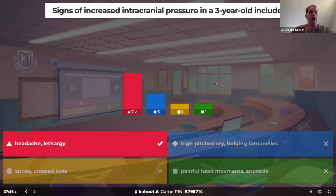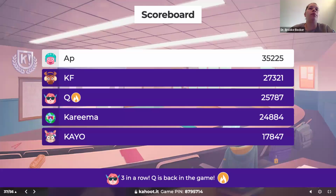Headache and lethargy. So those are going to be your first signs of increased intracranial pressure with 3-year-olds. Not fontanelles, because fontanelles should all be closed by age 3, okay? Those usually close by like 18 months at the very latest. If fontanelles are still open at age 3, you're really concerned about something going on.